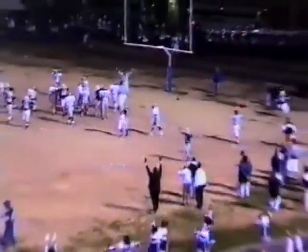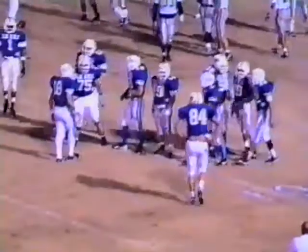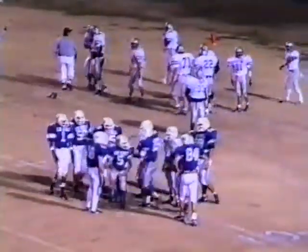Double wideouts left and right, and they give it to Stafford. Touchdown, Lebanon. They run the lead play with Reeves, the lead blocker. Stafford picks his way and leaps into the end zone for the touchdown. And Lebanon goes on top with 2 minutes and a half to play in the first half.